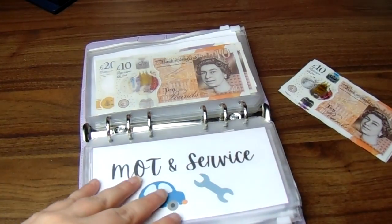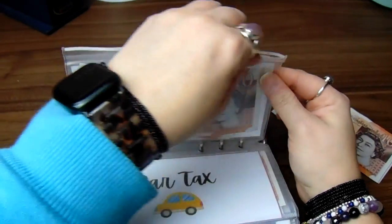MOT and service, again another £10 in here. I think I'm going to put in here. How much is in here so far?